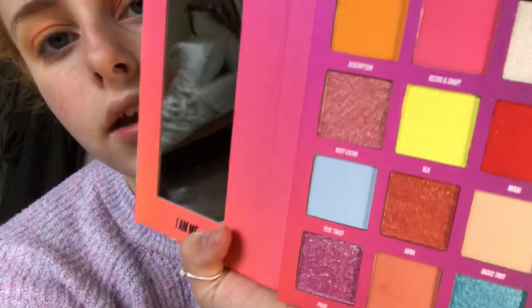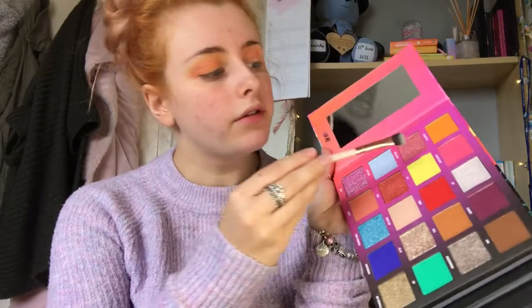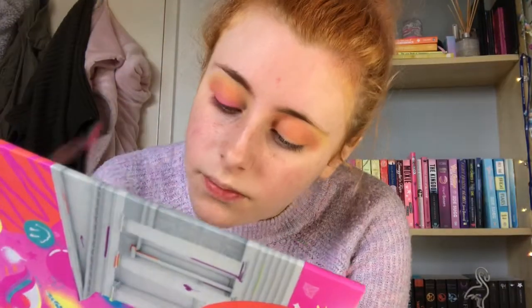See, there is kind of fallout in the pan, if you can see. But it's nothing major and none of it's on my face, to be fair. Okay, so now I've got whatever this is going on. I think I'm going to go with the Bend and Snap, I'm going to say Blend and Snap, which is the pink shade kind of here. Look at that shade though. So pretty.